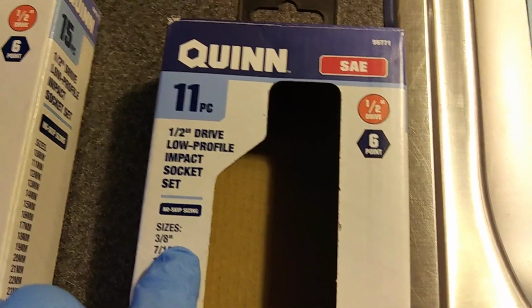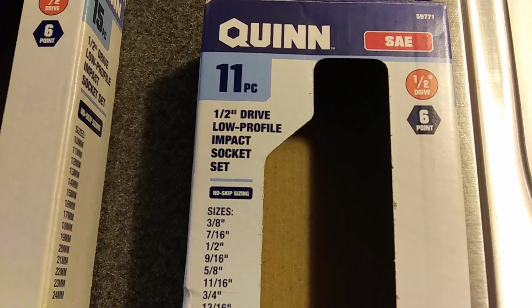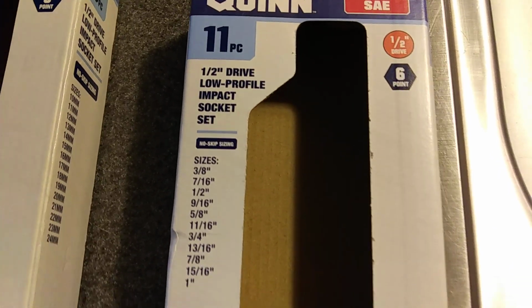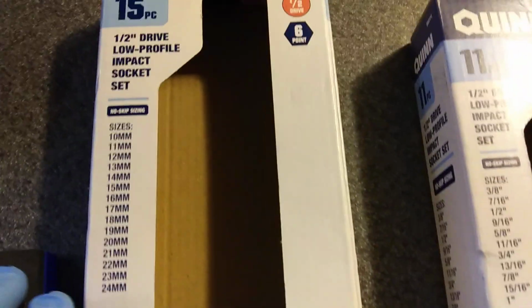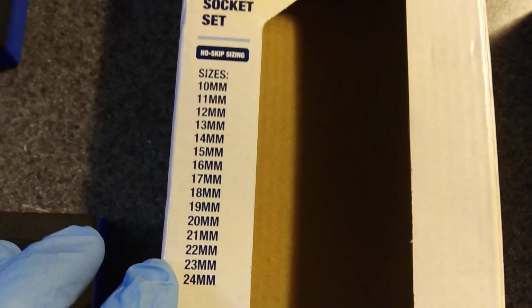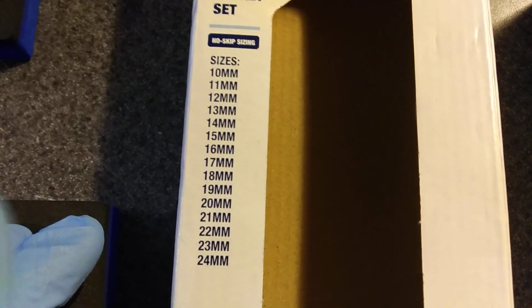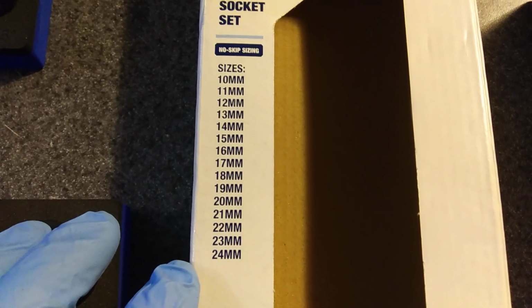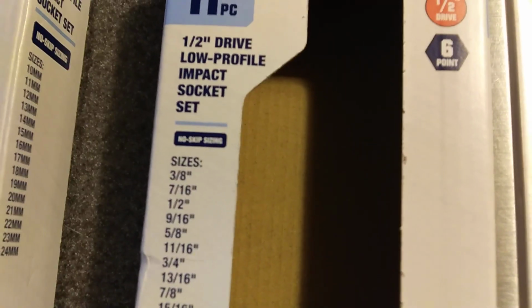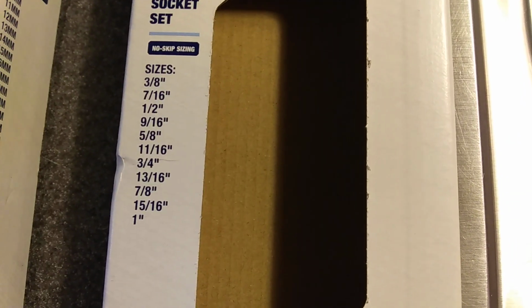And these half-inch drive, low-profile impact sockets are very versatile sockets. And I'll get to that in just a few minutes. And there's no skips. It goes from 10 millimeter all the way to 24. Okay. And then on the SAE, it goes from 3/8 to 1 inch. No skips.